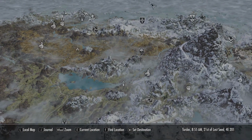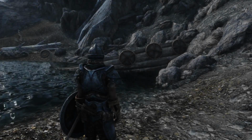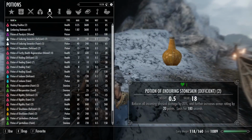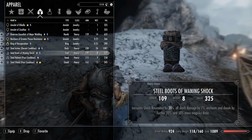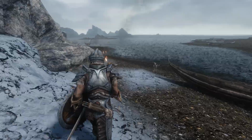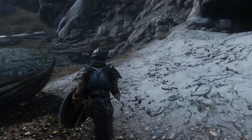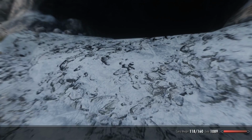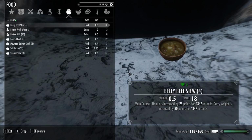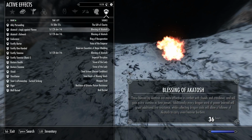Just one arrow, one crossbow bolt halved my life, and it was rough. Also because I think Apple increased again the weight of armor, and basically now you are even slower in heavy armor, so you have to pay attention. So I wanted to show you my buff routine, because I have, as you can see, basically no effect except for Akatosh things.